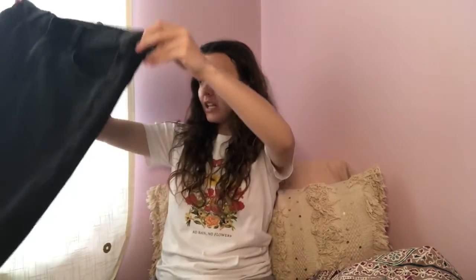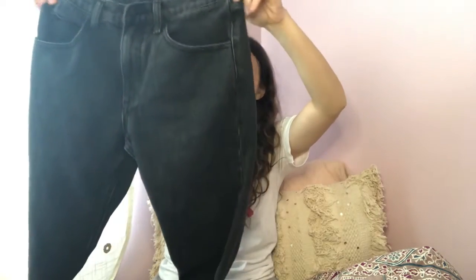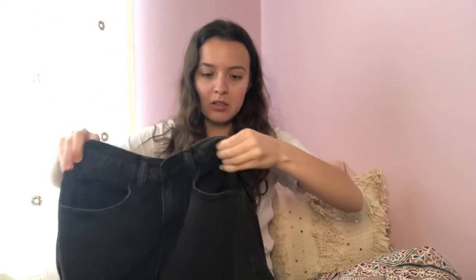Then I got one pair of pants, and they actually did not fit me well, so these will be on my Poshmark too. They are a size small. They're the John Galt denim, and they're just these black jeans. The legs sort of bunch up. You know, they're not skinny jeans. They're more like a mom jean, but mid-rise rather than high-rise.